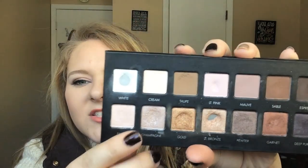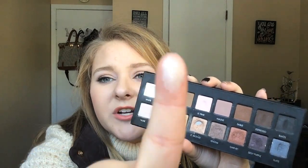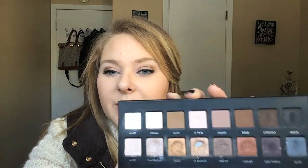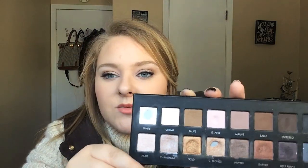So this is champagne. It's a very glittery shade. There's a lot of fallout. It looks pretty concentrated like that, but on a swatch on my hand, it just fades away very quickly. So I've been using a wet pencil brush for my inner corner, like my tear duct, and I've also been putting it on my eyelid a little bit as well.